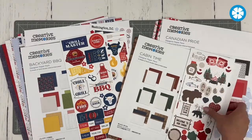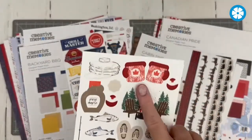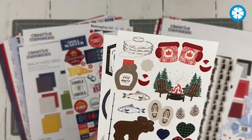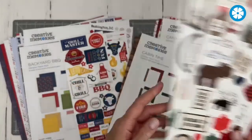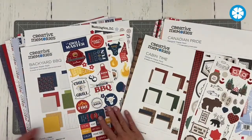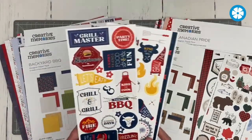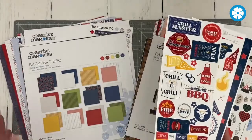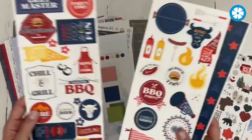And we do, of course, have some maple leaves here, and aren't those little cups adorable? I think I have a set of camping cups that looks just like that. We got our moose and the bear, all kinds of good things. And the Backyard Barbecue, I know friends in the US often have barbecues to celebrate the 4th of July with their friends and families. So this would be a great option for those kinds of layouts.